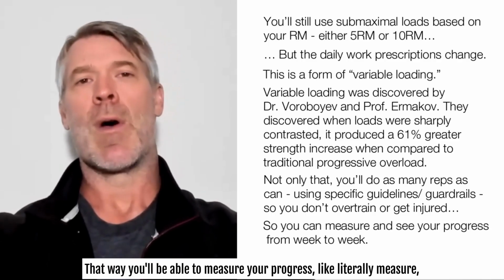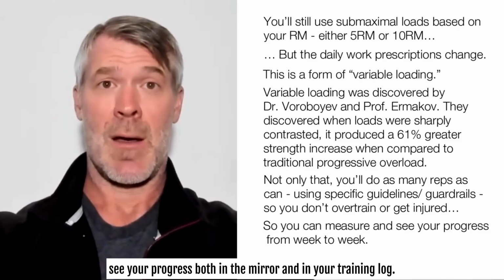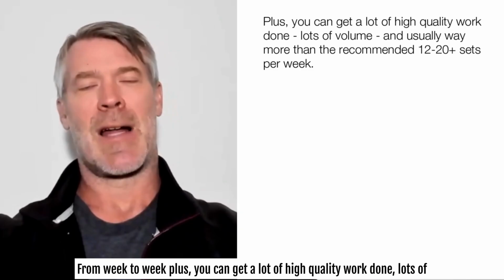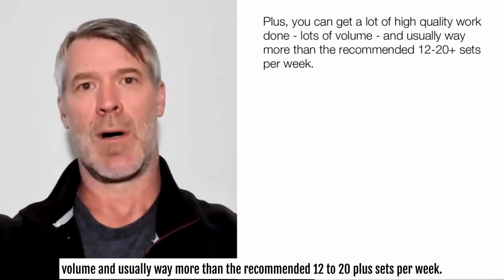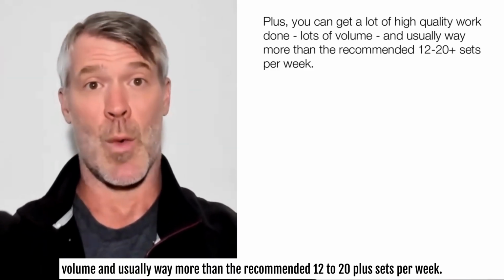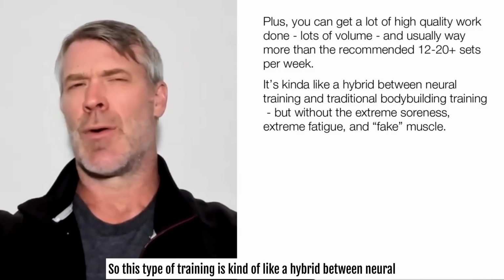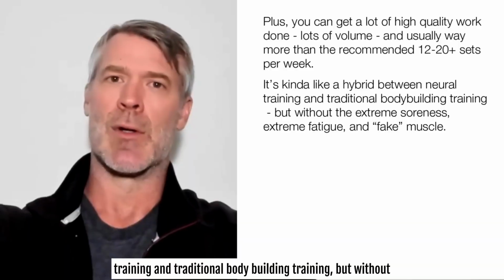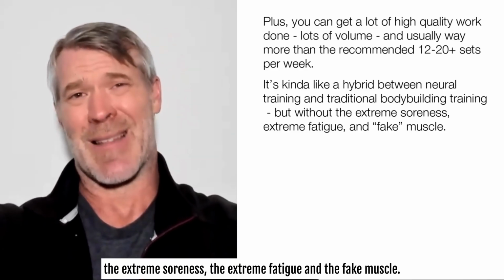Okay. That way you'll be able to measure your progress, like literally measure, see your progress both in the mirror and in your training log from week to week. Plus, you can get a lot of high quality work done, lots of volume, and usually way more than the recommended 12 to 20 plus sets per week. All right. A lot of guys can get that range in a 30-minute session. So this type of training is kind of like a hybrid between neural training and traditional bodybuilding training, but without the extreme soreness, the extreme fatigue, and the fake muscle.